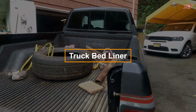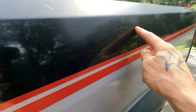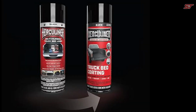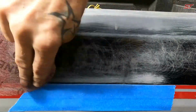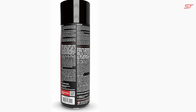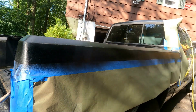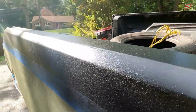Your truck takes a beating every day. Scratches, dents, rust, they add up fast. That's why smart truck owners use Herculiner aerosol spray bed liner. It's easy to apply right from the can. Just shake, spray, and protect. The textured black finish adds grip and toughness, making your bed look better and last longer. Perfect for all truck beds, and covers up to 7 square feet with one can. It's not just spray paint, it's serious protection made simple. Herculiner. Spray it on, forget the damage.